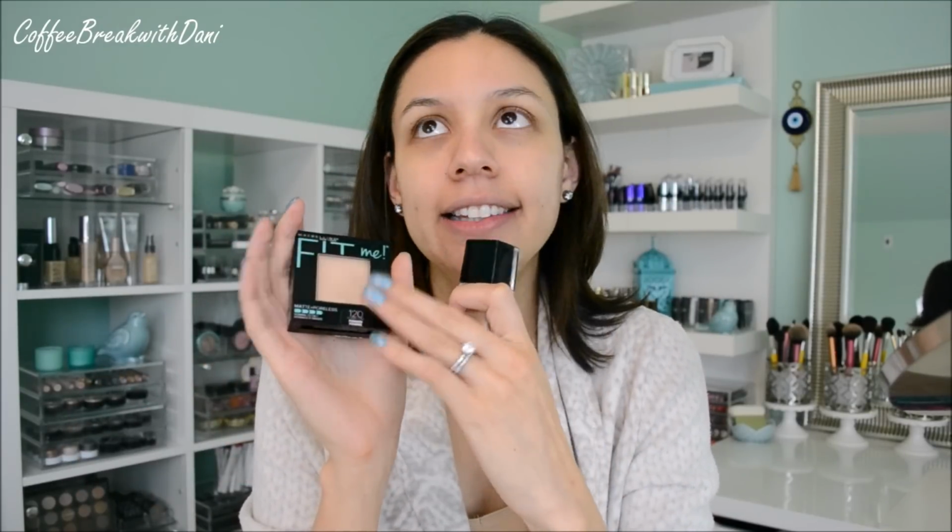But the good news that came out of that adventure in the middle of the night with my loving husband was that I found the Maybelline Fit Me Matte and Poreless Foundation and Powder. I was really excited to try these because I've tried the Fit Me powder and I like it. It's not life-changing or anything, but I like it. And then I tried the Fit Me foundation and it wasn't really for me. I felt like it never really set.